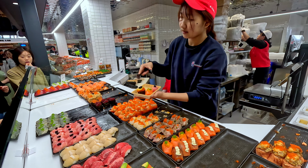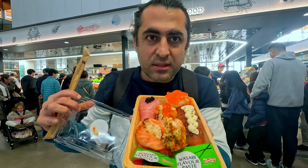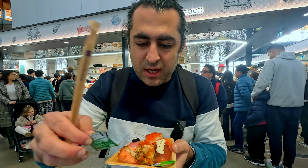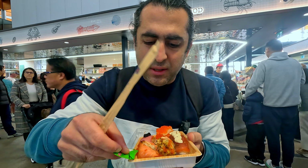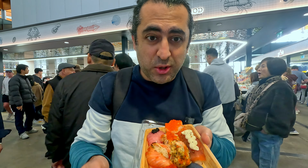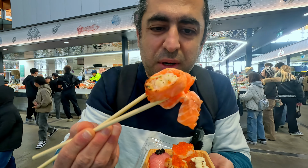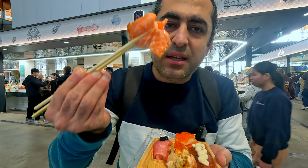I'm warming up with some sashimi here. All right, let's get this sashimi out. Look at that. Let's forget about the soy sauce and the wasabi. I would have preferred the wasabi was actually inside the rice. That's how it was done in Tokyo. Let's start with the basic salmon first. These are all hand pressed. They're not falling apart, so I think it's still okay. I believe this is smoked salmon.